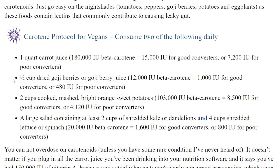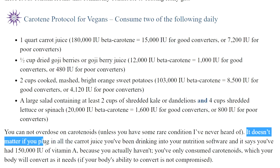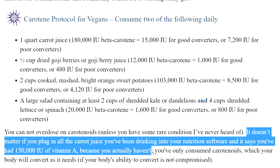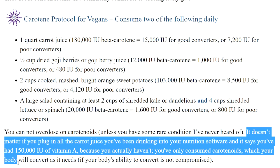And again, remember you should consume at least 2 items on this list each day if you're a vegan. You cannot overdose on carotenoids unless you have some rare condition I've never heard of. It doesn't matter if you plug in all the carrot juice you've been drinking into your nutrition software and it says you've had 150,000 IU of vitamin A, because you actually haven't. You've only consumed carotenoids, which your body will convert as it needs, if your body's ability to convert is not compromised.